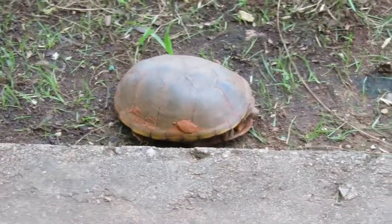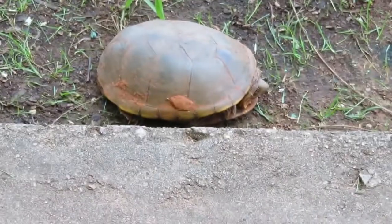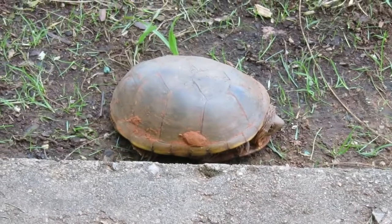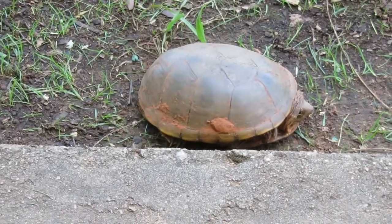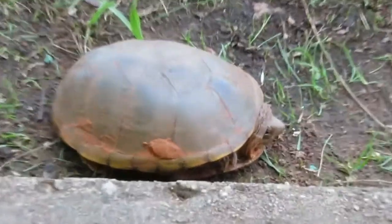So the garden is getting visited by frogs and toads and turtles, and I saw a horny toad the other day, but I didn't get its picture for you.